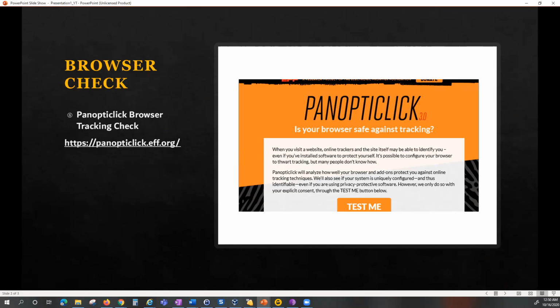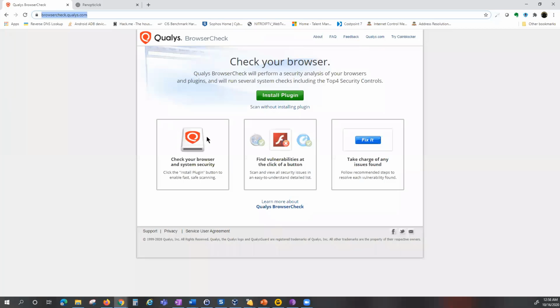So in order to prevent that, this site here, Panopticlick, is very, very important. You can check your browser to see if it has a privacy issue, or if your browser is revealing a lot about you that could compromise your privacy. All right, so let's go into it.